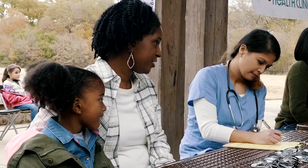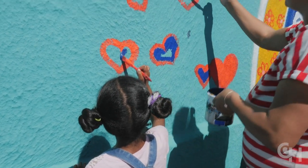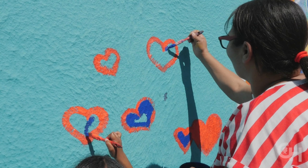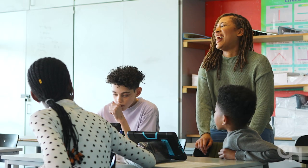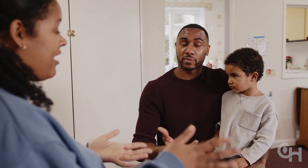These study team members provide hands-on support in the community and are often representative of the neighborhood they work in. Community health workers are experts in education. They may offer support in the home for families participating in research or help families navigate complicated health and social services systems.